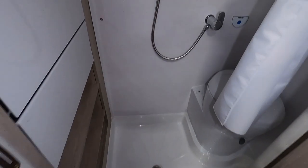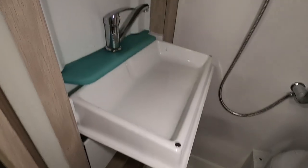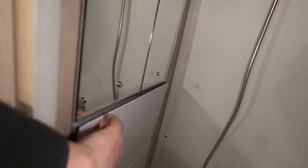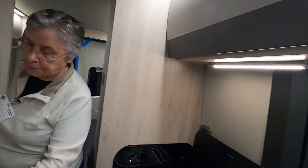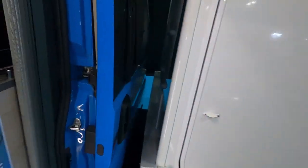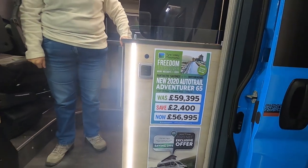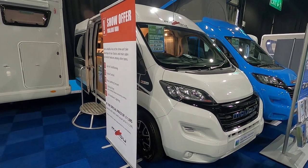There's a wet room in here, yeah. A toilet and a wet room and a curtain. I think these are these clever drop-down sinks. That saves a whole load of space in a small area like that. Yeah, very nice. But yeah, $56,995.